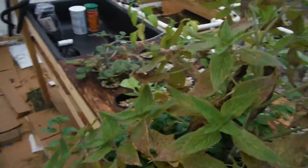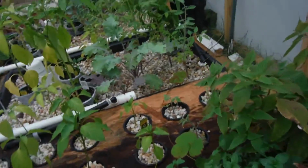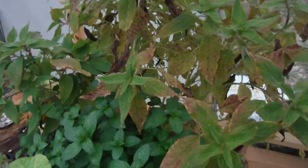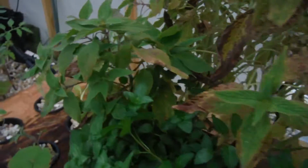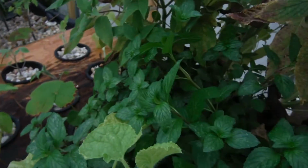I keep swearing I'm going to go ahead and cut them apart, separate all of these different plants here, because you can see all the roots growing here already, and then just pretty much give them away. I figured I'd give one to my parents and maybe my sister and stuff.